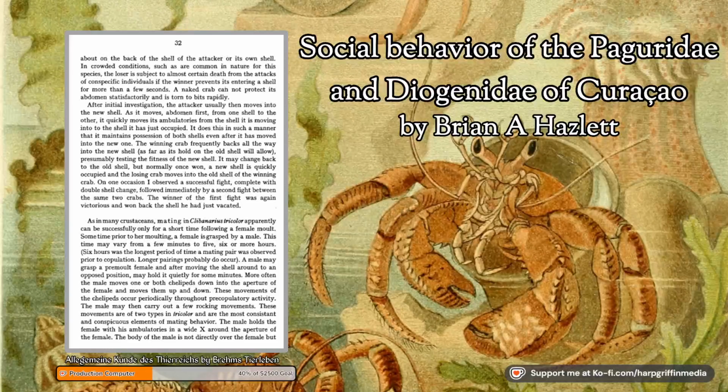In crowded conditions, such as are common in nature for this species, the loser is subject to almost certain death from the attacks of conspecific individuals if the winner prevents its entering a shell for more than a few seconds. A naked crab cannot protect its abdomen satisfactorily, and is torn to bits rapidly. After initial investigation, the attacker usually then moves into the new shell. As it moves, abdomen first, from one shell to the other, it quickly moves its ambulatories from the shell it is moving into to the shell it has just occupied.